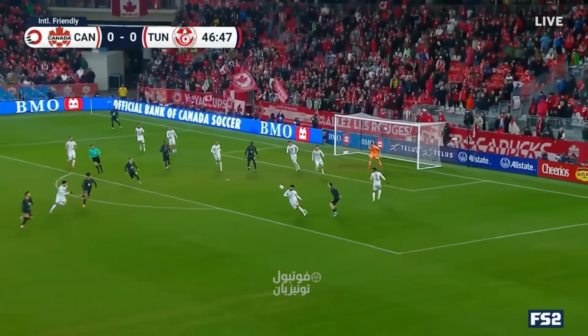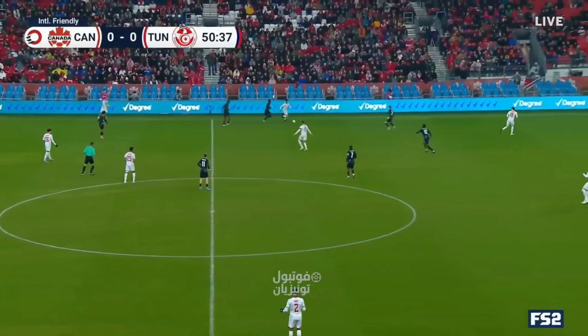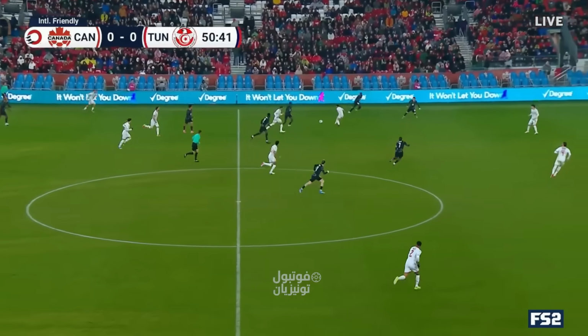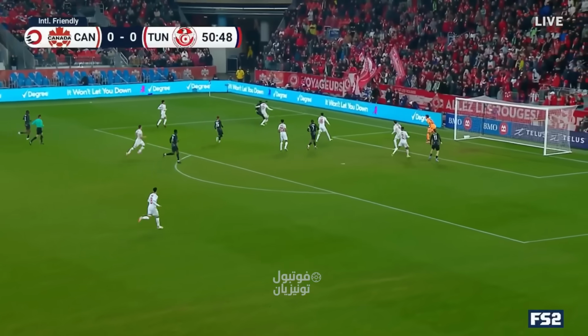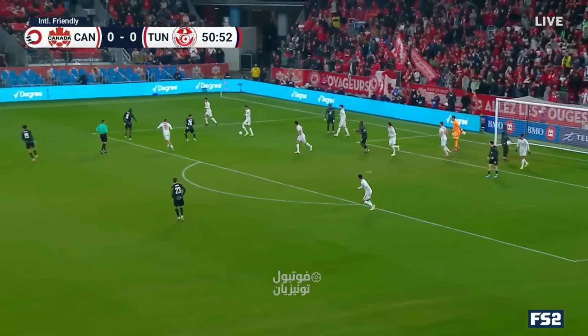This ball up once again, headed down by Abdi, an attempt that goes high. Ayari into the middle. Skiri taken off the ball. Canada with numbers coming forward, including Richie Larea. Skiri trying to backtrack on the Toronto FC defender. Larea with some good footwork. Larea still, and Skiri finally catches up.